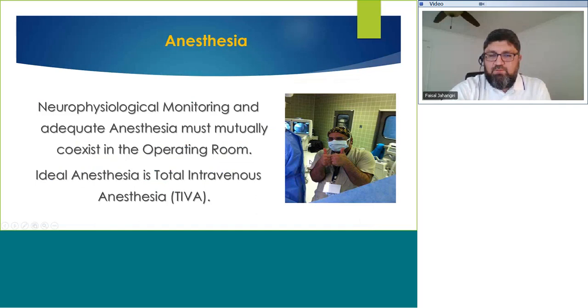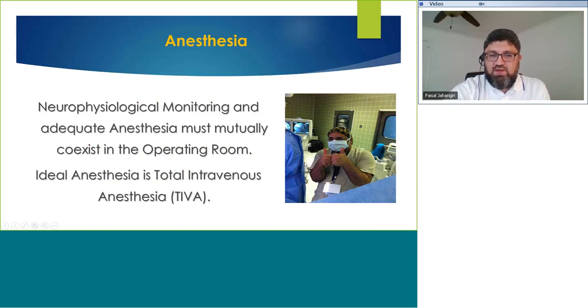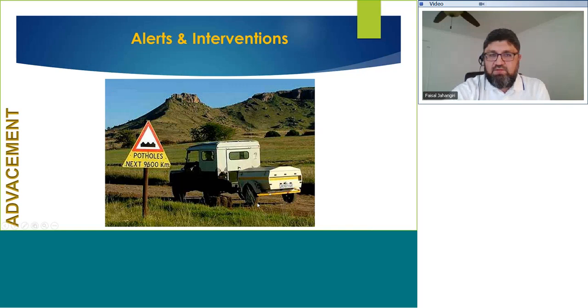Anesthesia is a bigger part, so we always make sure we talk to anesthesia. We have to inform them what tests we are doing and about every anesthetic agent. We usually prefer total intravenous anesthesia, because the inhalation agents like sevoflurane, desflurane, isoflurane, and nitrous oxide suppress the signals a lot. So we always recommend total intravenous anesthesia, which is propofol with remifentanil or any narcotic.